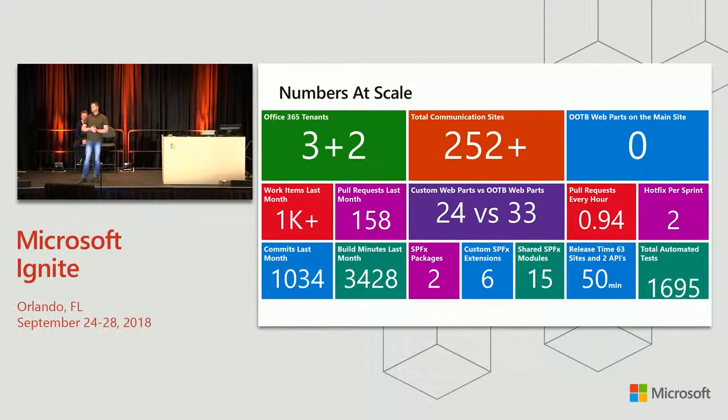We have 2 SharePoint main packages. We have 6 extensions, otherwise known as the application customizers, which is helping us deliver this personalized experience. We have 15 shared modules, and underpinning all this code, we have over 1,600 automated tests, ensuring that the code that has been written is delivering what our customer wants.